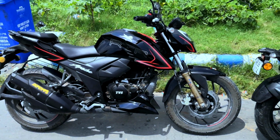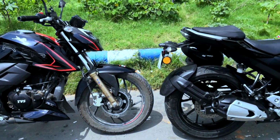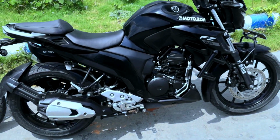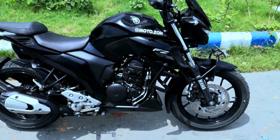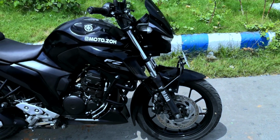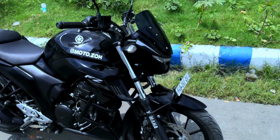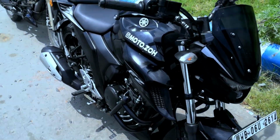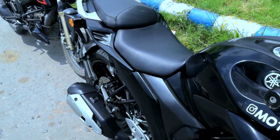Hello YouTube, I just rode the Apache RTR 204V and I have my FZ25 by my side. So एक छोटा सा side by side comparison करते हैं. What this bike is missing, the pros of this bike, who should be buying which kind of bike.